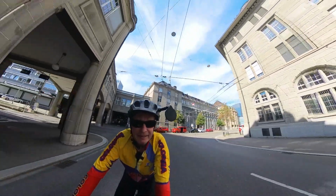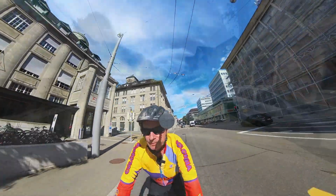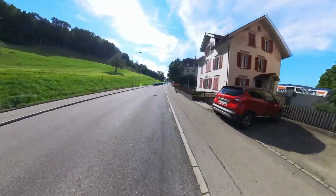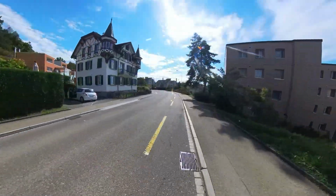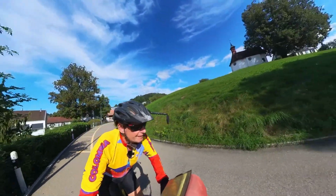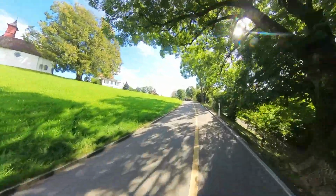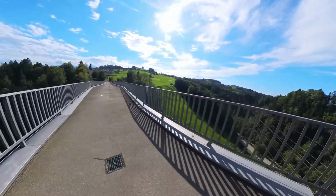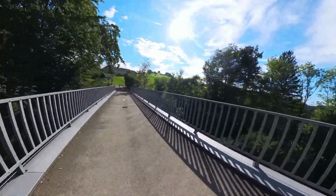I'm heading out to Haslen, which is a tiny little village in Appenzell. Even the city is not that difficult on this route. Not much traffic. And soon we'll be out in the countryside. Very pleasant actually. This is quite the bridge. We just crossed the river Sitter, which is the city's border on the west and the north.